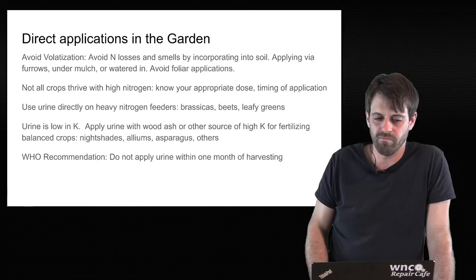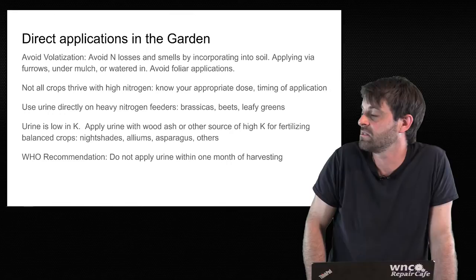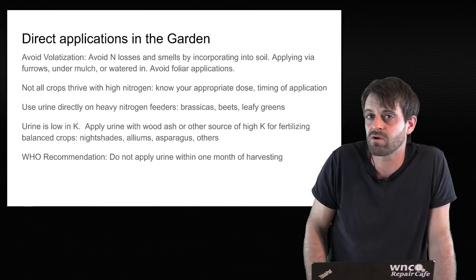Of course, not all crops are going to thrive with high nitrogen. You really need to know your crop. You need to know how much nitrogen it needs, whether that's a test or whether that's just your experience in the garden. The timing of application is pretty important for most crops. You're going to apply during that vegetative growth stage. That's when most crops require most of their nitrogen.